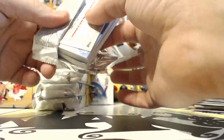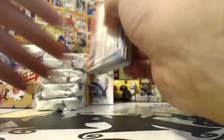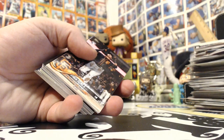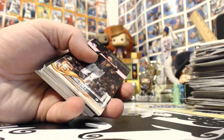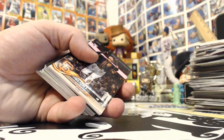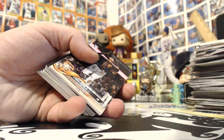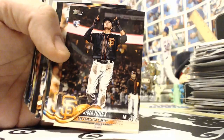Hey, what's up, Thomas? Big kid. Nothing like crazy yet. We just started our second case. You know, nice short. We had like a Gleyber Torres short print. Like, no big autos yet. There was a nice Derek Jeter, that postseason patch to 25. That was pretty nice.